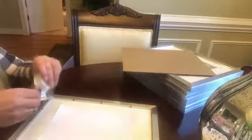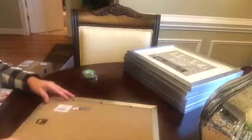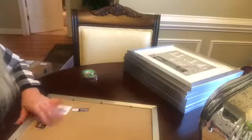And I need to remember which side it's on. Okay, I hope that's not going to be a problem. I think I need to add some more tape. Some tape to the corners. Okay. So then I'm going to put this on.